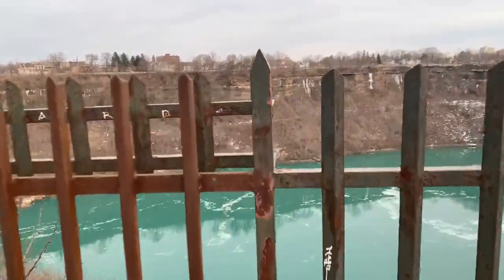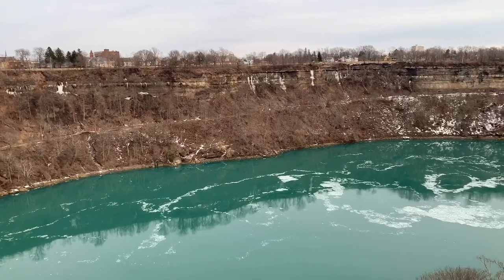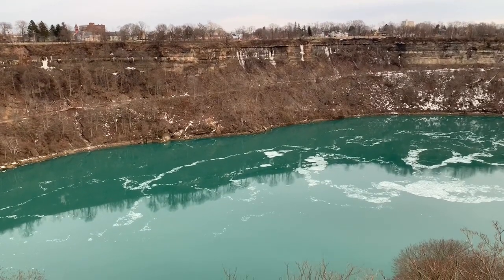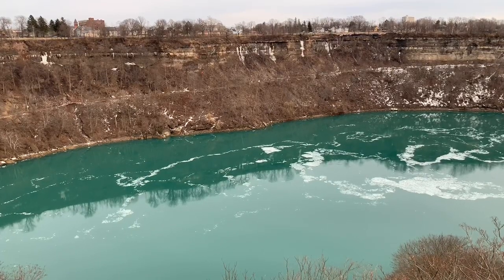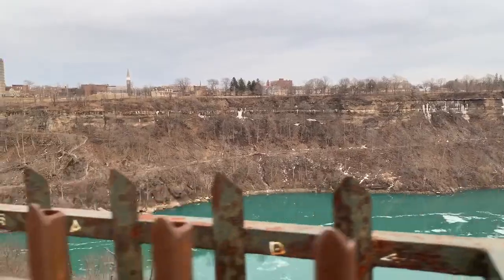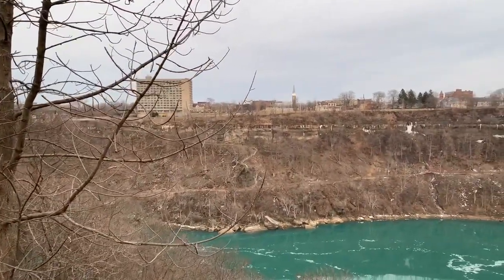Wow, it's a nice view. What a gorgeous view of the river right here. It looks so calm from here, doesn't it? So peaceful, with the ice slowly floating. You know what I like hearing right now is all the birds. The birds that have been chirping so much now. Spring's just about here.